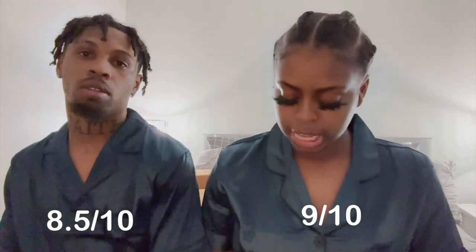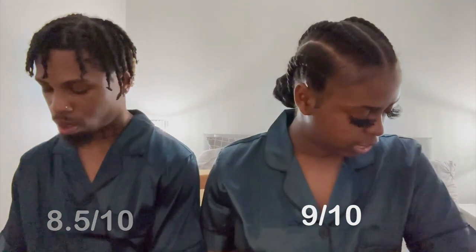What'd you give it out of 10? The silk? I give it like an 8.5 for real. I was going to say 9 out of 10. The only thing I would want is for the shirt to be kind of tailored with a woman's shape, so it would go in here. That would be my only thing. What about the socks?